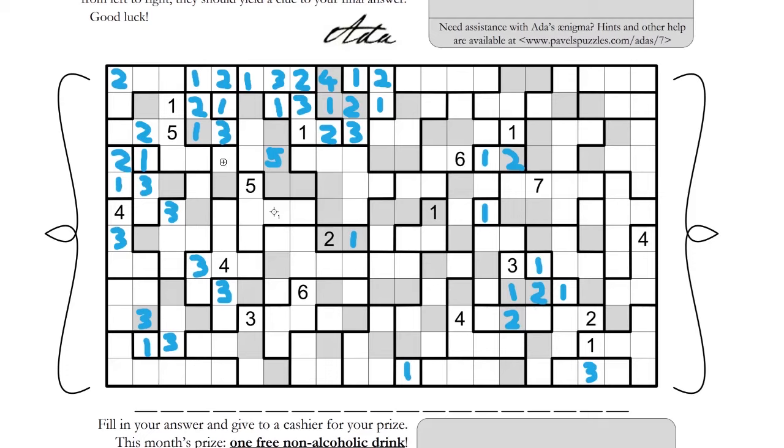Still haven't figured out which one of these is one or two. Wait, four. Wait, I could have done that ages ago. That's a four. Cool. Still don't know which one's one and two, though. Oh, I do not. But I do know that that's not a two, because one of these has to be a two, and that would stop that from being a two. So that's a two. That's a one. Therefore, that's another one. That's a two, and that's a one. Yay.